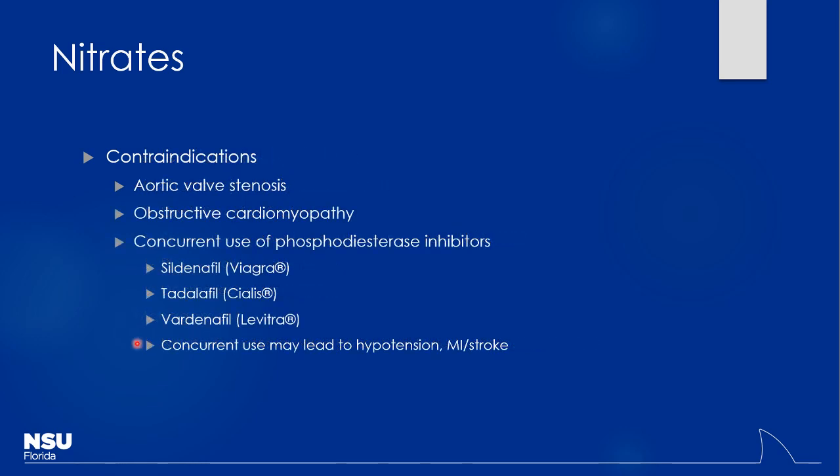Now, any contraindications here are going to involve areas where we're going to be impeding blood flow through the system. So things like aortic valve stenosis, obstructive cardiomyopathies, these would be cases where you don't want to dilate all those vessels and prevent blood flow from coming through. And then, as I mentioned, be careful with concurrent administration of medications for erectile dysfunction. We'll talk more about this in the urology section next semester, but just be aware of that. This is a potentially life-threatening thing if you try to mix these two together. Really profound hypotension can develop there.